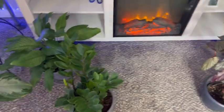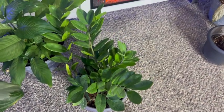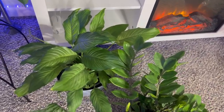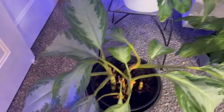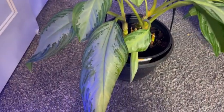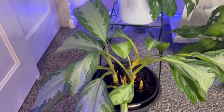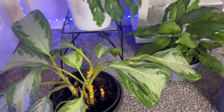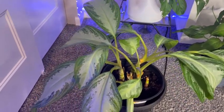And then over here I have my ZZ green variety. And behind her is one of my three lilies. And then this is not my plant here. I did a video on this. I'm trying to rehab this plant for a friend. This Aglaonema Silver Bay came in pretty bad shape, and so I'm hoping that I am going to be able to save her and get her to start growing.